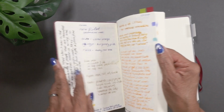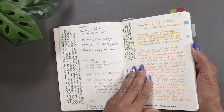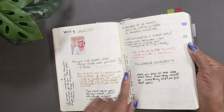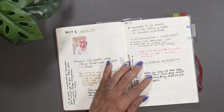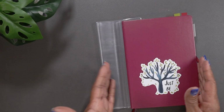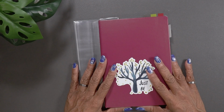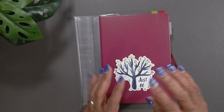So I know anytime there's this bluish green, there's a quote. So I just look for the page. There's a quote. There's a quote. So I can find these things so much easier. I'm absolutely loving how I'm doing that. So one month in, one month in January, this is definitely working for me.